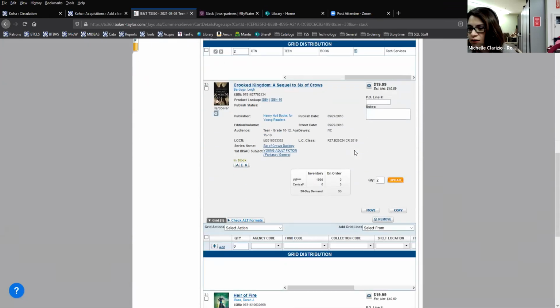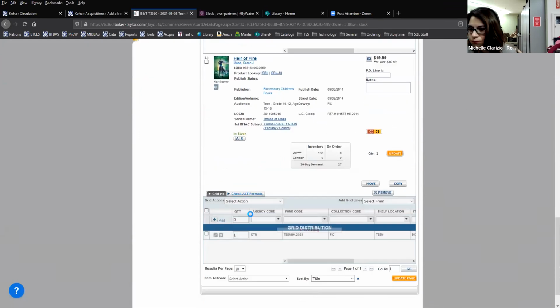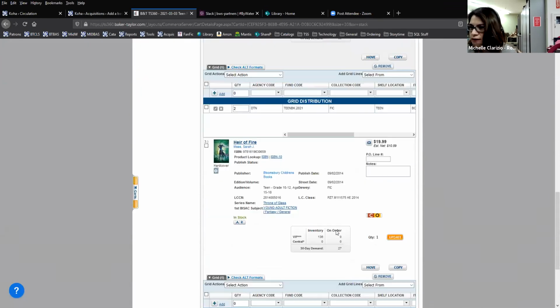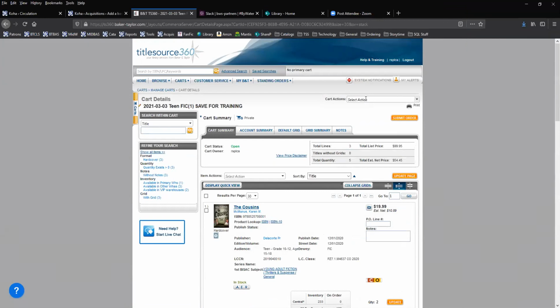And so I'm going to go down and make sure everything looks good. Another quantity of 2, quantity of 1. So then I scroll up to the very top of the page. But who knows, right? I tell the girls at the desk.